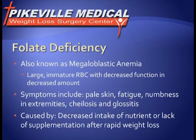A folate deficiency is also known as megaloblastic anemia. Basically, those are large, immature red blood cells with decreased function and in decreased amount. The symptoms include pale skin, fatigue, numbness in extremities, and glossitis of the tongue. It's basically caused by decreased intake of nutrient or lack of supplementation after rapid weight loss.